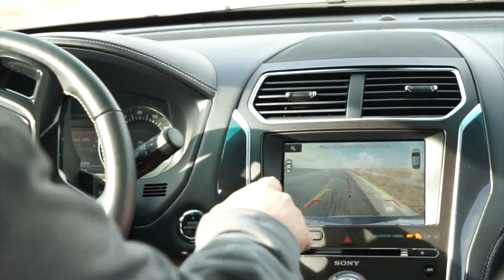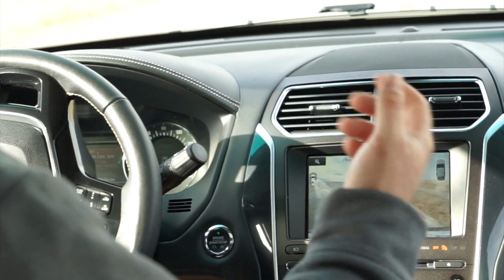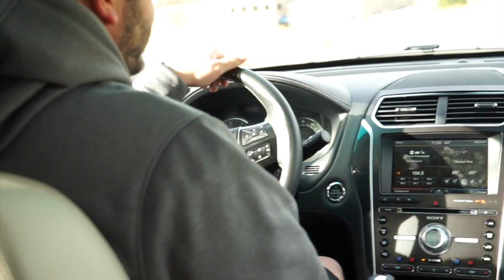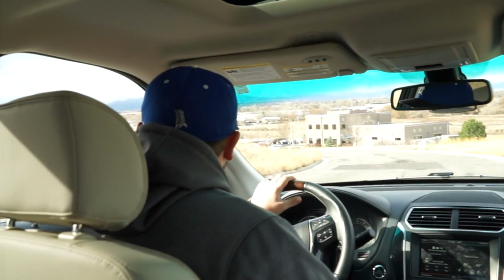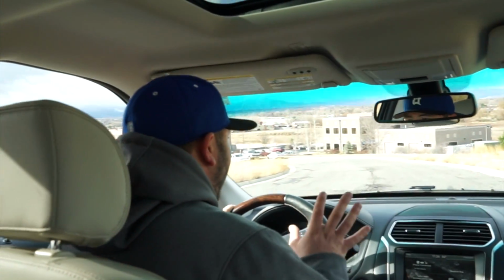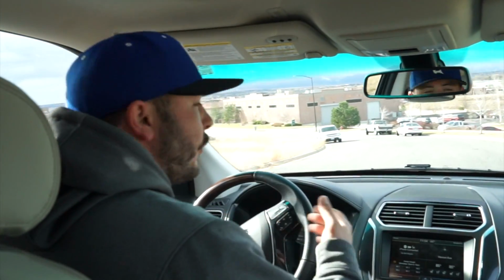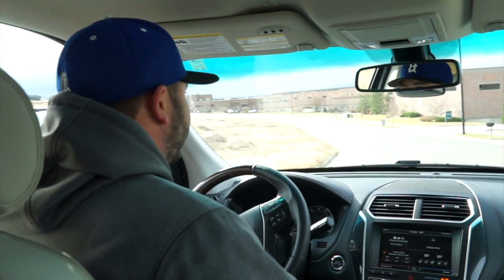Parking sensors all the way around the vehicle to show you where you're getting close to the curb, how close you are, that sort of thing. So let's take a quick drive. Again, we mentioned that this does have the EcoBoost engine, that turbocharged V6 in here. In terms of power, works really, really well. Felt like it had more than enough power. Didn't feel like we needed a V8 or anything like that in this vehicle.